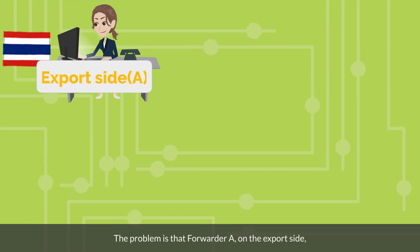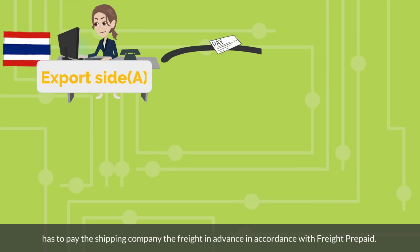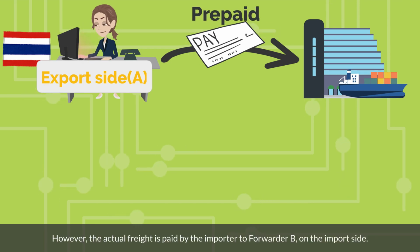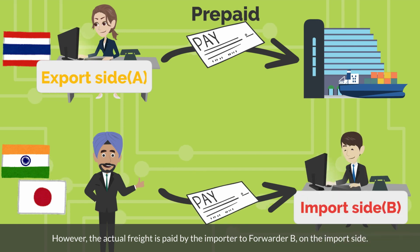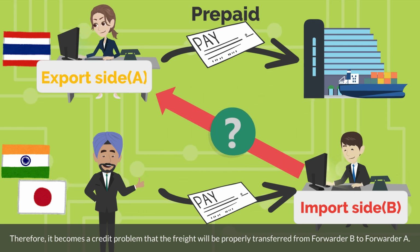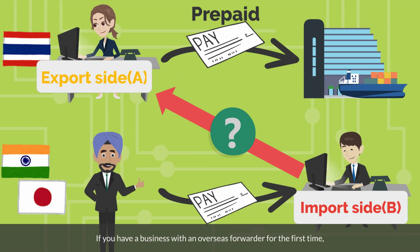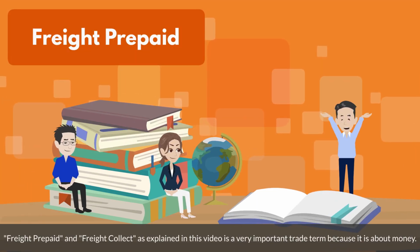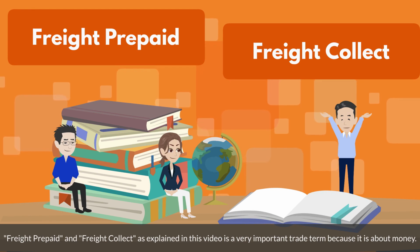The problem is that forwarder A, on the export side, has to pay the shipping company the freight in advance in accordance with freight prepaid. However, the actual freight is paid by the importer to forwarder B, on the import side. Therefore, it becomes a credit problem whether the freight will be properly transferred from forwarder B to forwarder A. If you do business with an overseas forwarder for the first time, the credit and collection of payment is a very important point. Freight prepaid and freight collect, as explained in this video, are very important trade terms because it is about money.